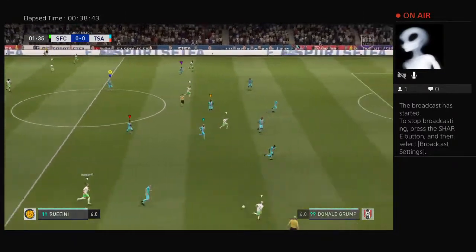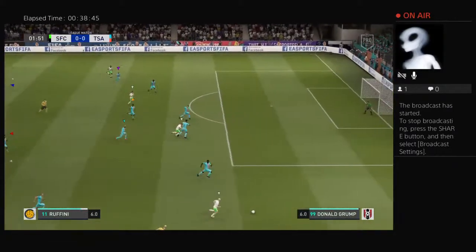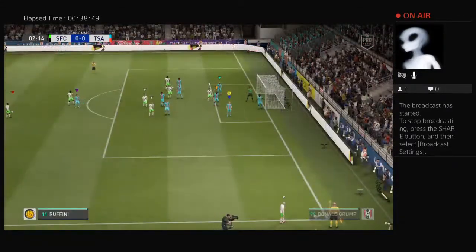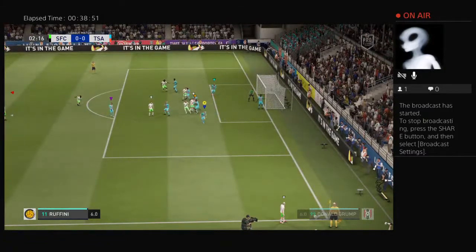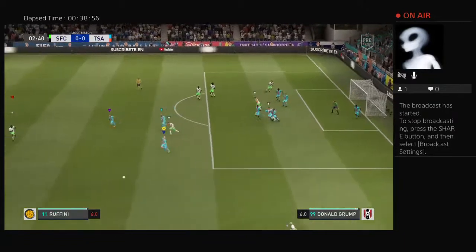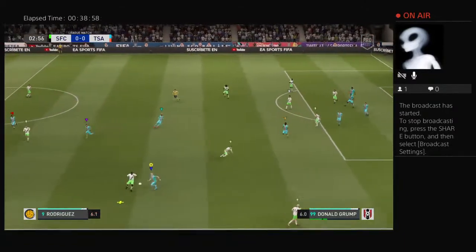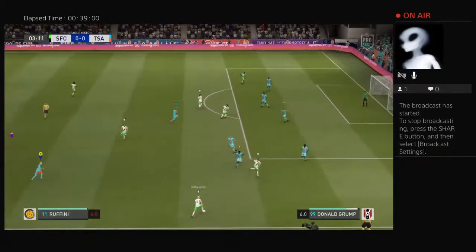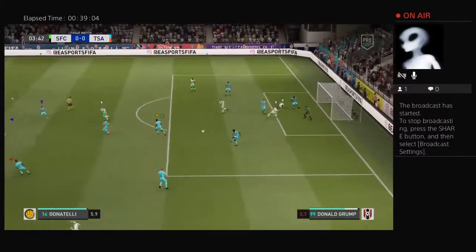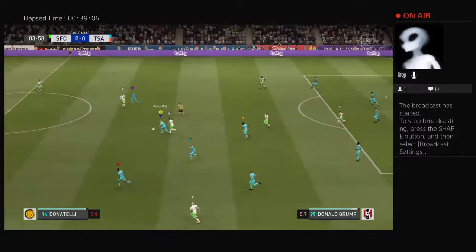He's let the play go on with the advantage rule. Just stretch the opposition. And that will be a corner. Oh, that's good defending. It goes out wide again. In goes the cross. Only partially away from danger.